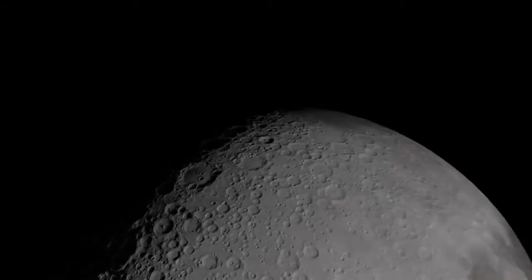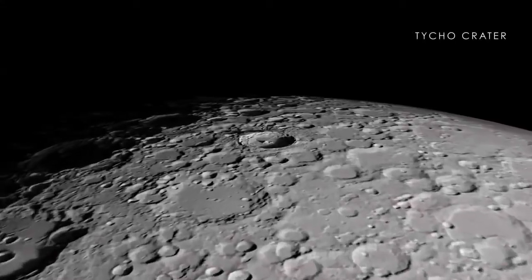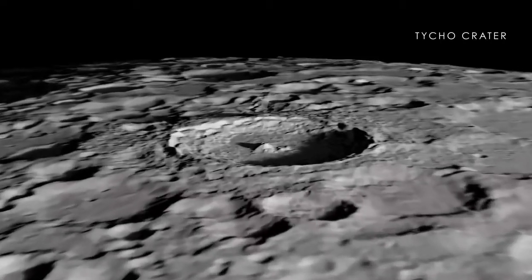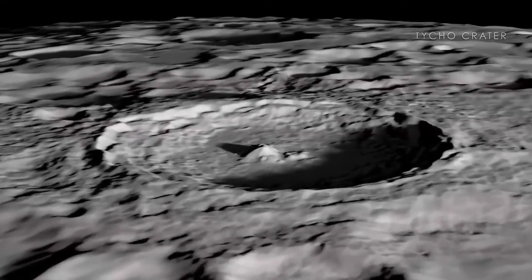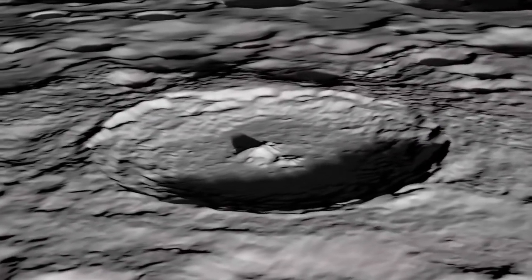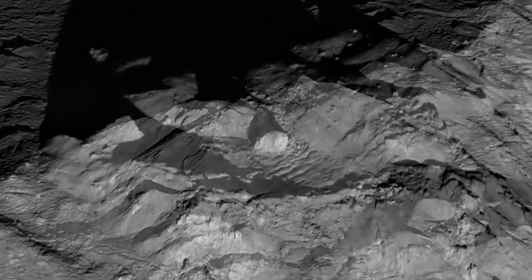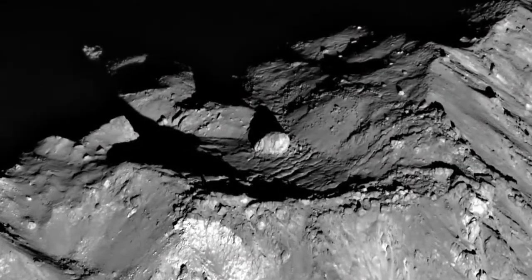One of the youngest large-scale impacts on the moon is the Tycho crater. This fresh crater may have formed only 108 million years ago, when dinosaurs roamed the Earth. We now also have an extreme close-up view of the crater's central peak, revealing a mountain with sharp edges, building-sized rocks, and a central boulder about the size of a baseball stadium.